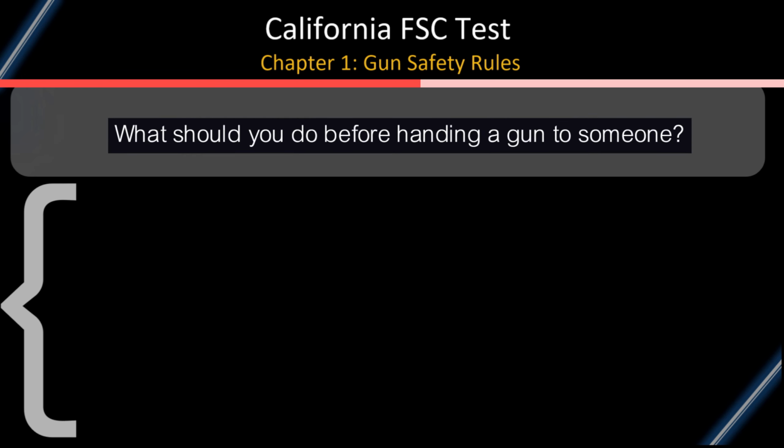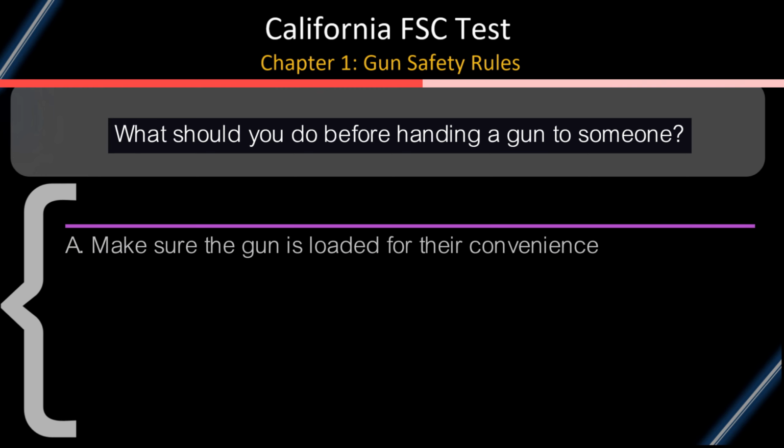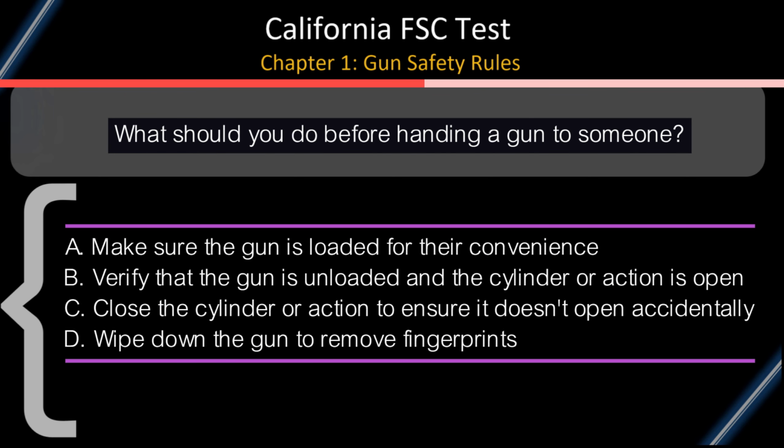What should you do before handing a gun to someone? A. Make sure the gun is loaded for their convenience. B. Verify that the gun is unloaded and the cylinder or action is open. C. Close the cylinder or action to ensure it doesn't open accidentally. D. Wipe down the gun to remove fingerprints.